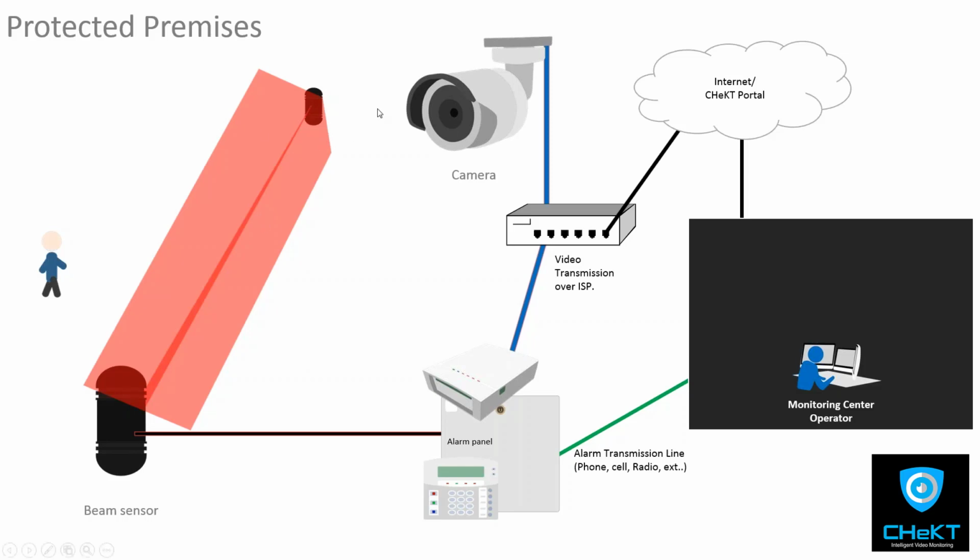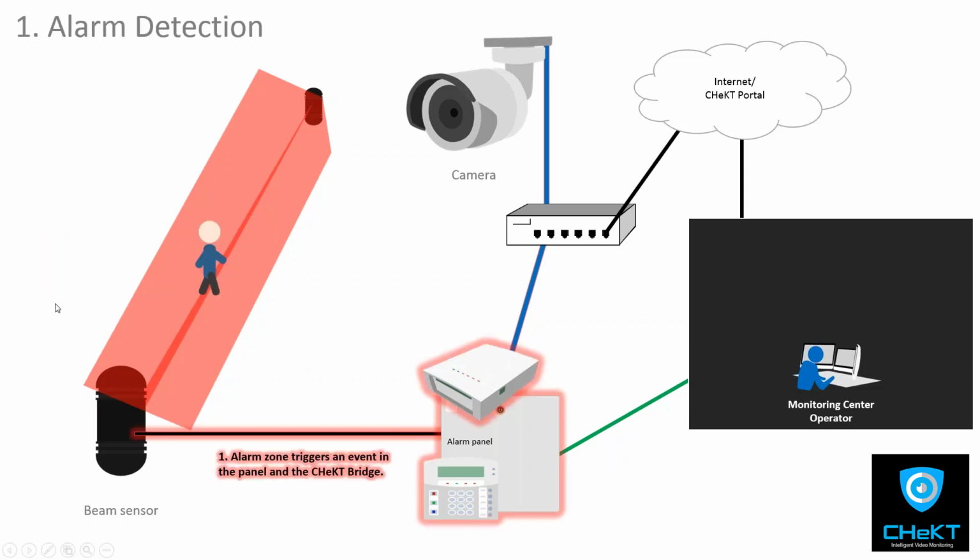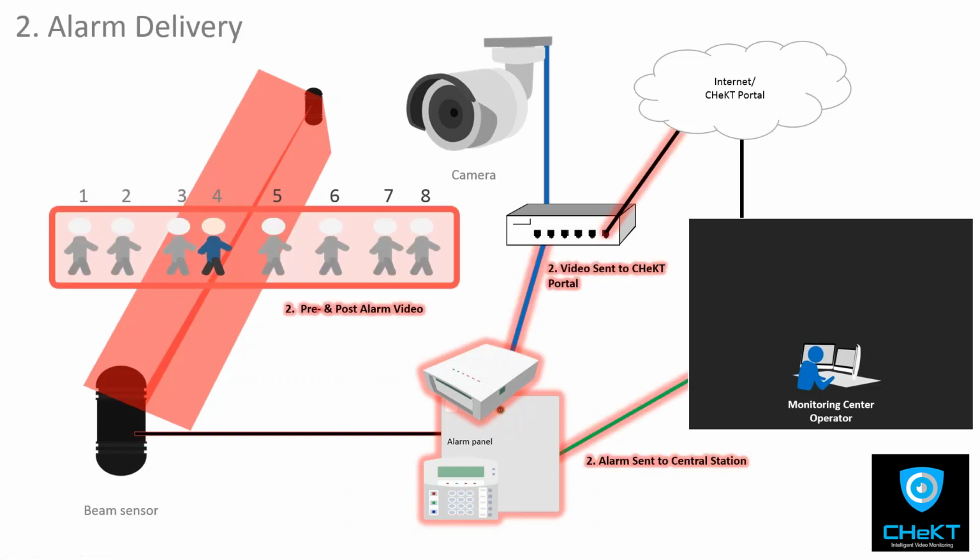So, and here's a little person, and we'll make his name Bob. As Bob walks through the beam, he sets that zone off on the alarm panel, which in an armed state creates an event on both our bridge and the alarm panel. So simultaneously, both systems will begin transmitting to the monitoring center. The alarm panel, of course, transmits to the monitoring center the way it always has, and the bridge begins to transmit video to the CHeKT portal, making it available to the operator.